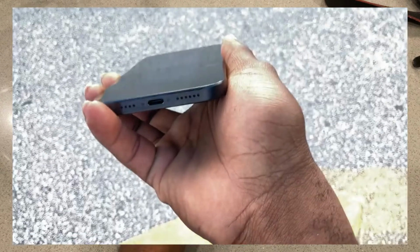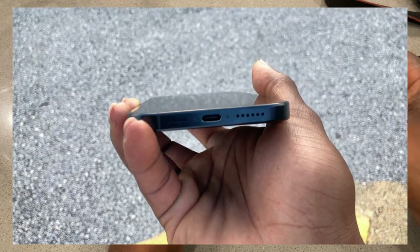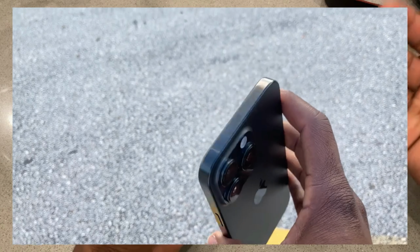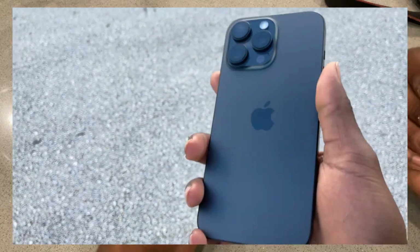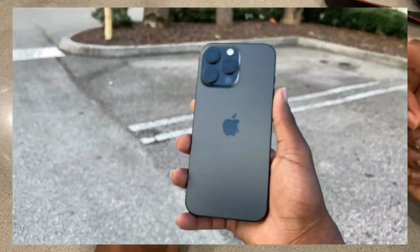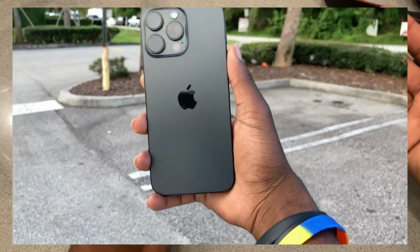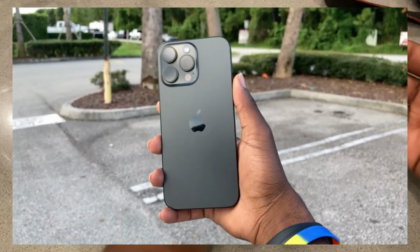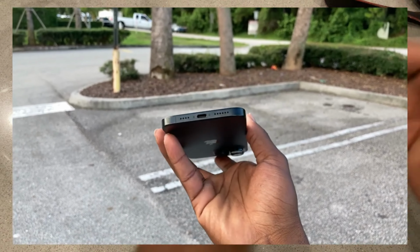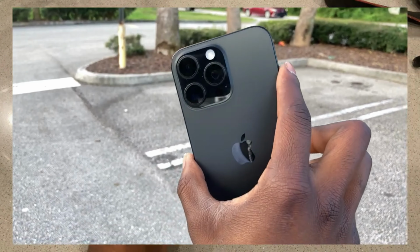Okay, so the size of this phone. The height is 6.42 inches, which is 163 millimeters, and the width is 3.06 inches, which is 77.6 millimeters. And yes, I was right, up to 1600 nits of peak brightness, and 2000 nits of brightness outdoors. So you get 2000 nits when you're outside in direct sunlight, and 1600 nits of peak brightness overall, like if you're inside your house or room, whatever the case may be.